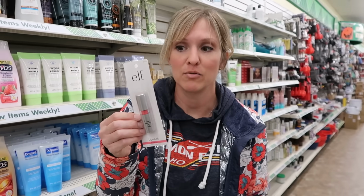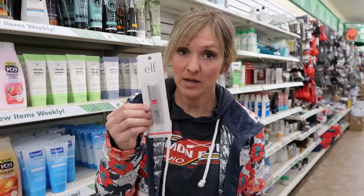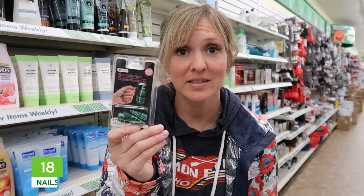Here's the other thing. I'm a fan of e.l.f. I have some e.l.f. products that I love, but they're pretty limited to colors. Look how bright this is. Do you know what I would look like if I put this on? Also, these aren't staying on. Have you ever tried these? We've tried these. These don't stay on. I have heard from the teen girls, Kiss is the brand you want.